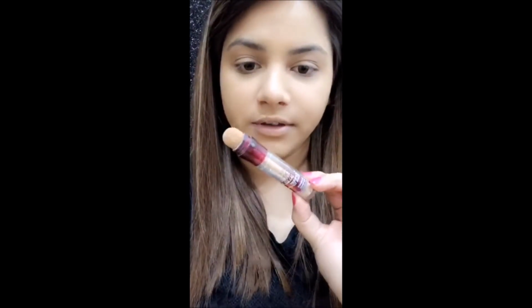Next step is to conceal, and the concealer I'll be using is Maybelline Age Rewind. I literally love this concealer. I only use two concealers and both of them are from Maybelline. One is this and the other one is Maybelline Fit Me. The consistency of both of them is amazing. They last all day and the coverage is awesome. So I'm just going to use it because this is my favorite concealer.